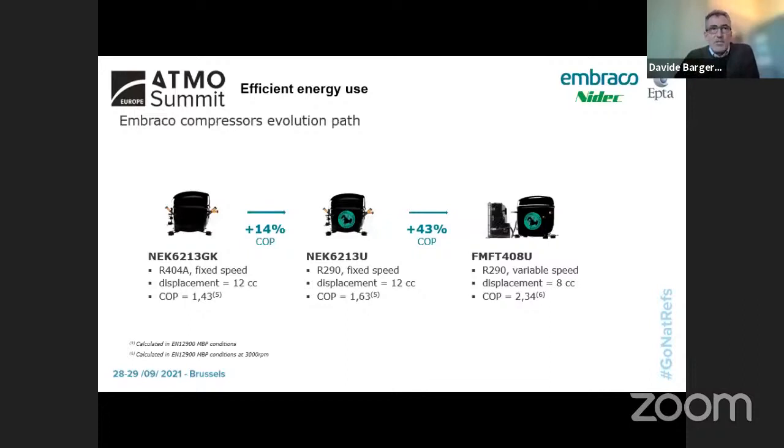The instrument used for this improvement is the compressor, and we have to think also of all the investment and support given to us by Embraco. So you see the first generation with the 404 with the displacement and COP. The second one with R290, so we start to have a COP that's much better than before. Then we jump completely to a new generation with a variable speed, smaller compressor, 8 cc, but with the COP that is very important on that level.